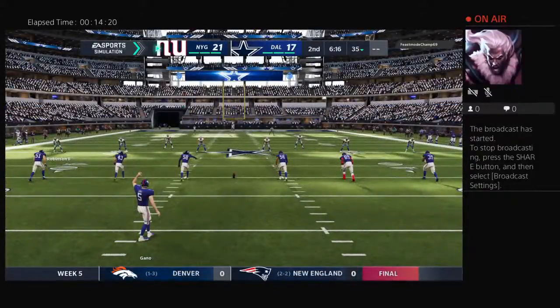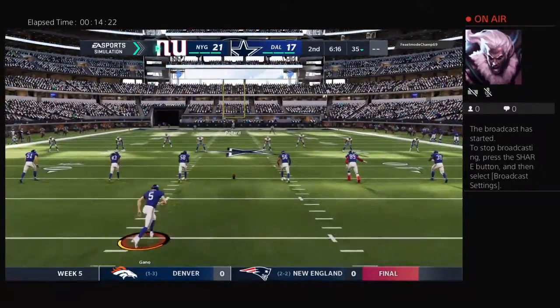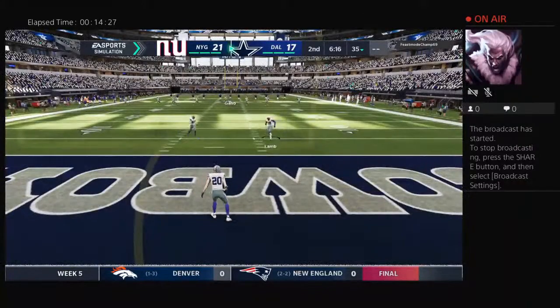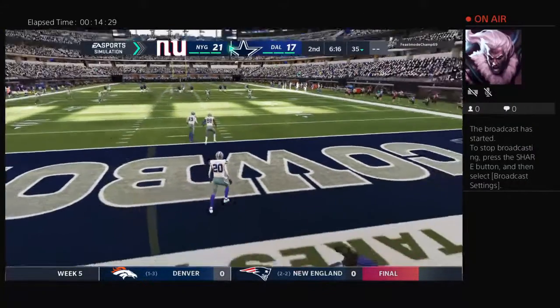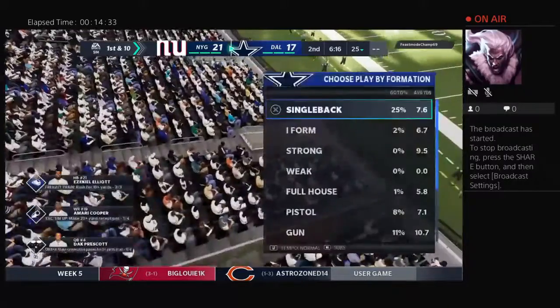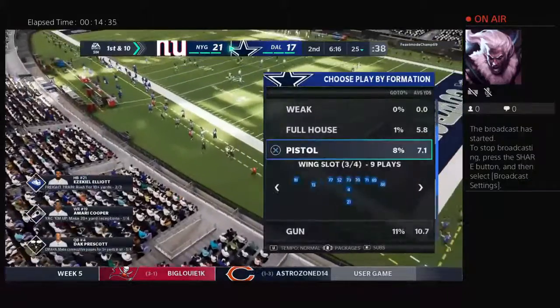Graham Gano set to kick off. Gano now following the touchdown here to kick it away. And that'll carry over the back line of the end zone for a touchback. 25-yard line.